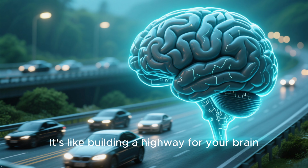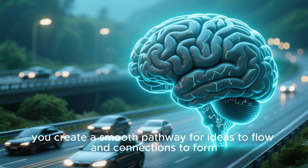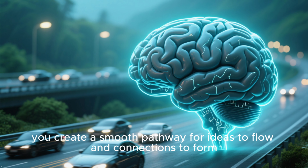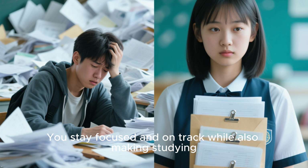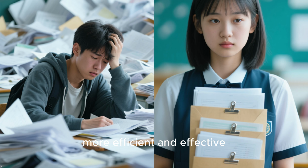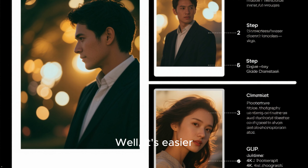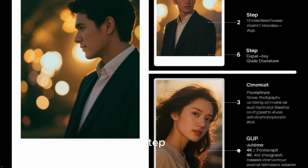It's like building a highway for your brain. By eliminating mental roadblocks, you create a smooth pathway for ideas to flow and connections to form. It's a win-win situation. You stay focused and on track, while also making studying more efficient and effective. But how do you actually do it? Well, it's easier than you think. Let's walk through some practical examples step by step.